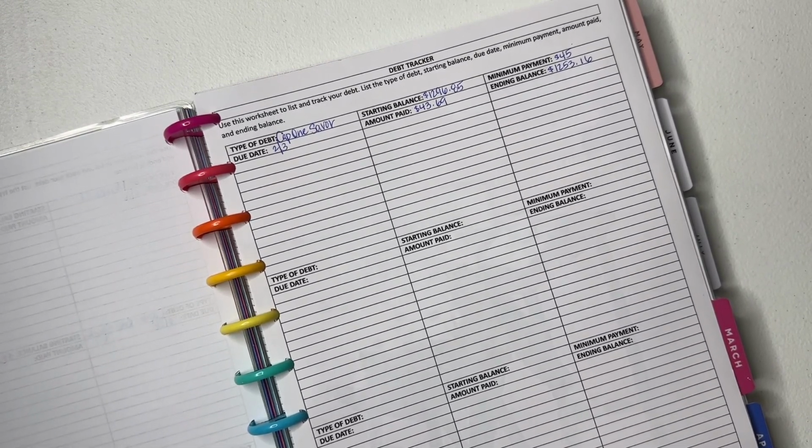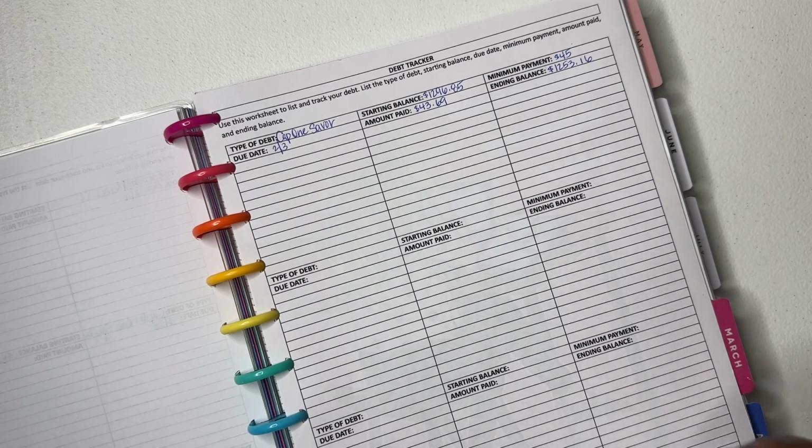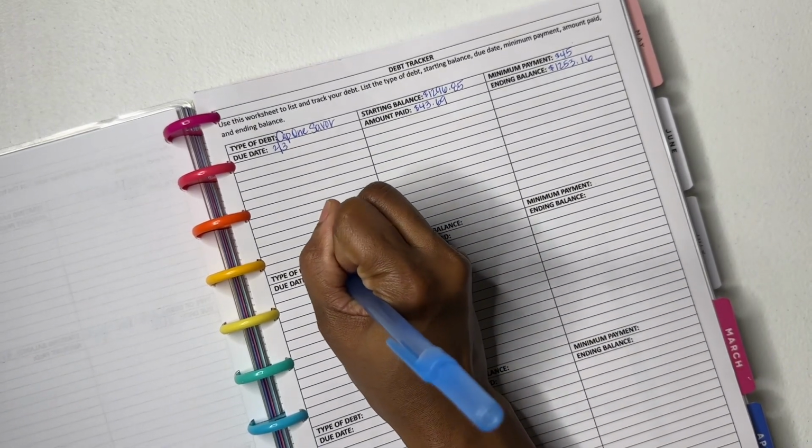Now my last card, which is the highest of them all because I just put my rent on there. I use this one for my rent, and I alternate between this one and my Discover card because those are the two cards that I love. Don't want them to close it. And yeah, I just alternate between the two so that I can have some type of activity on the card. And that's my Navy Federal credit card.